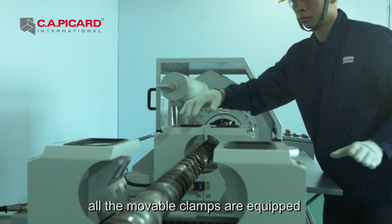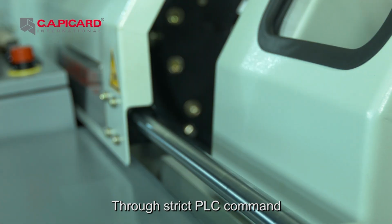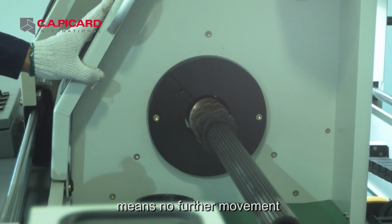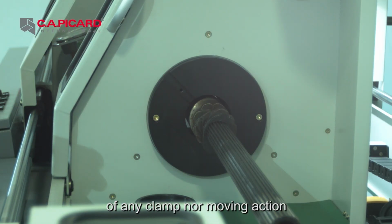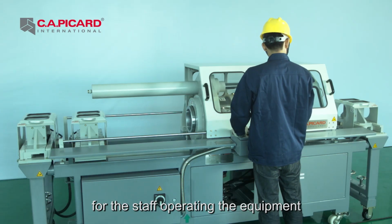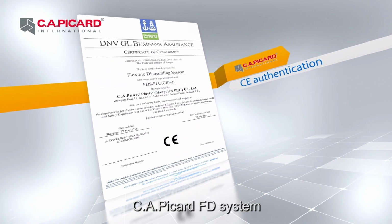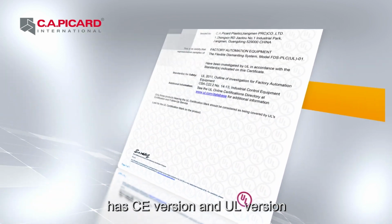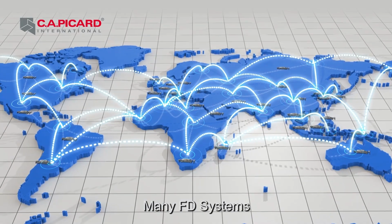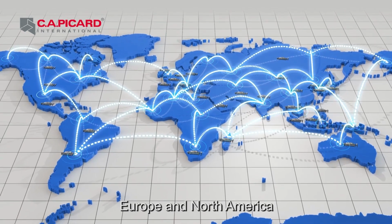Mechanically, all the movable clamps are equipped with protective covers. Through strict PLC command, when any of the protective covers is opened, the system will stop. This means no further movement of any clamp, so as to provide maximum protection for the staff operating the equipment. In order to fulfill compliance for different countries, the CA PICARD FD system has a CE version and a UL version, which includes CUL. Many FD systems have already been installed in countries in Asia, Europe and North America.